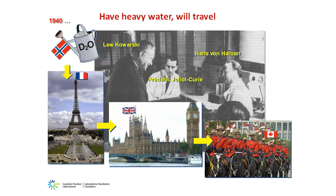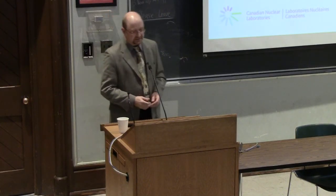One place where nuclear fission science was progressing at a great rate was in France, in Paris, and this is the lab of Frédéric Joliot-Curie, the son-in-law of Marie Curie, and he's working with Hans von Halban and Lou Kowarski. So von Halban is an Austrian, Kowarski is a Russian, and they're working in Paris. Both von Halban and Kowarski end up in Chalk River, in Canada. Kowarski himself ends up building the first reactor outside the United States in Chalk River.